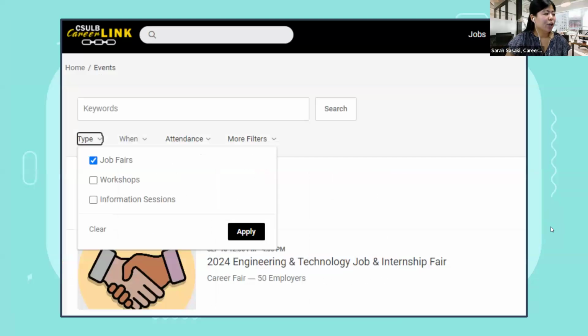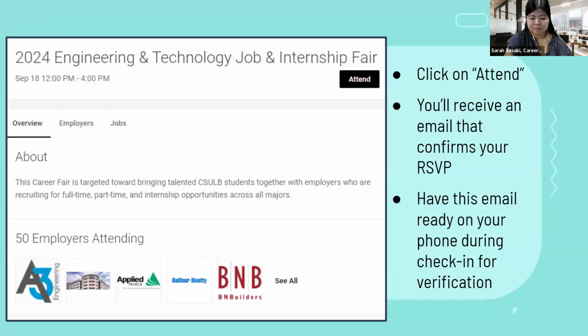And so you'll start off here, and then you're going to see the homepage for CareerLink. You're going to go to the top where events are and click on that. Then you're going to click on type off to the left here, and that way you can filter the events to only show the job fairs. You can click on job fairs here, and then you can click apply. After that, it would pull up, right below here, the Engineering Technology Job and Internship Fair. You would click on that.